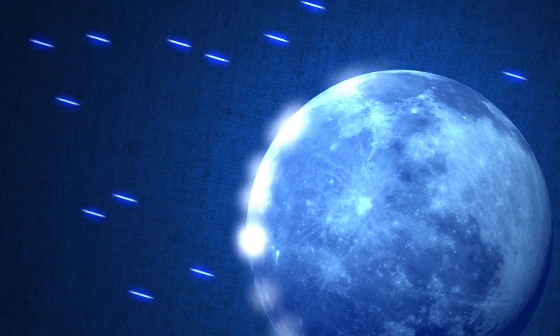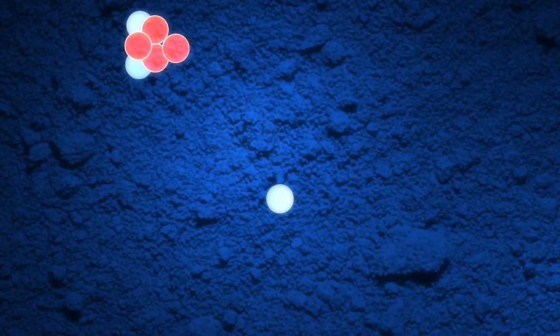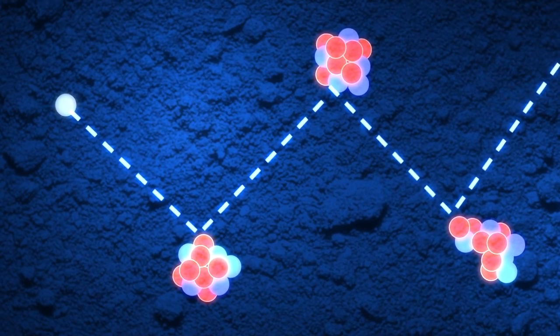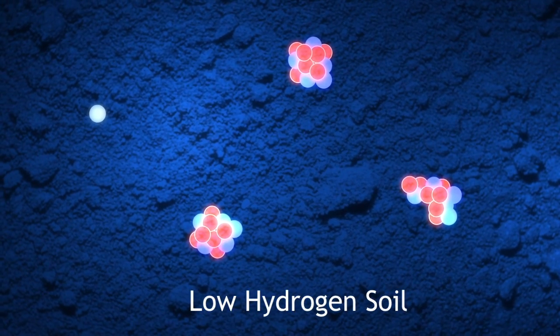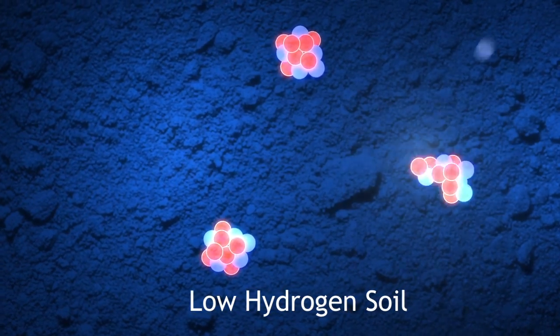So where do those neutrons come from, and what do they do? The moon is constantly bombarded by cosmic rays. Sometimes, these rays hit atoms in the moon's soil and knock off a neutron or two. These neutrons then go bouncing across other atoms before heading off into space. In soil that doesn't contain much hydrogen, the neutrons are much smaller than the surrounding atoms they crash into, so they don't slow down too much.